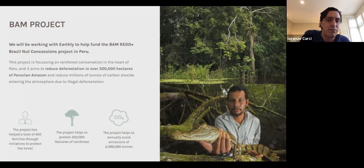So the BAM project focuses on providing help to 405 local families who work closely with the forest in harvesting Brazil nuts. We all, I think, know a little bit about the importance of the Amazon. Recently, with Bolsonaro at the helm of the Brazilian government, we've seen a huge amount of deforestation. And so this project is a REDD+ project. For those that don't know about REDD+, it was a methodology agreed at COP19 in 2019 to create a model to protect against deforestation and look after the forests and nature-based solutions that we have today.